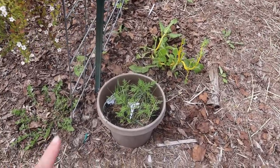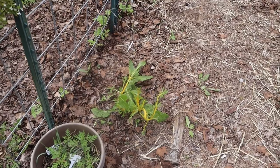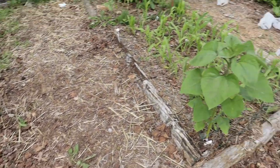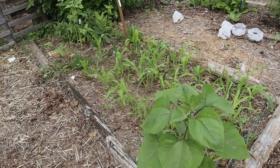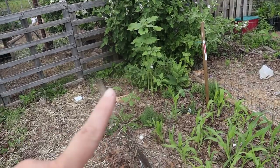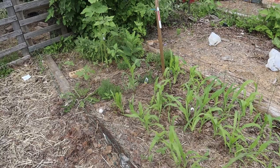My cosmos is growing beautifully in this pot. Swiss chard's doing pretty good. The ducks love the Swiss chard, so they ate it quite a bit, but that's okay. This was a volunteer anyway. The sunflowers are purposely planted. They're growing all right. This one's a velvet queen. And then these ones back here are Hopis. And then more corn, of course.